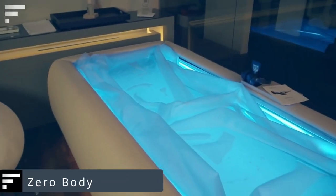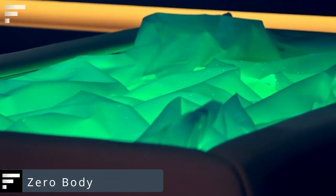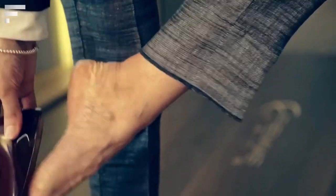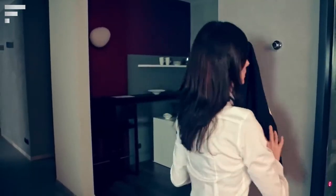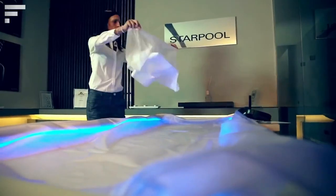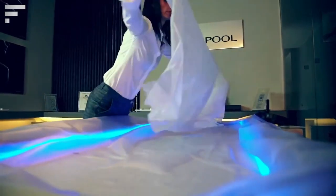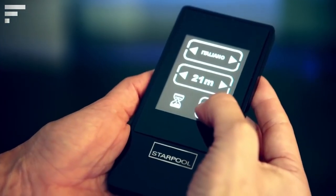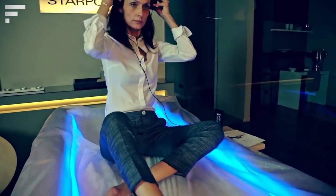Zero Body. Experience the benefits of dry floating with the Zero Body tub from the Italian company Star Pool. It's filled with warm water and covered with a waterproof cloth. This way the person doesn't come into direct contact with the water. Floating inside the tub feels similar to being in zero gravity.